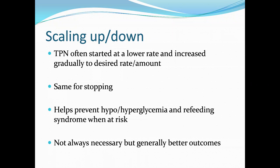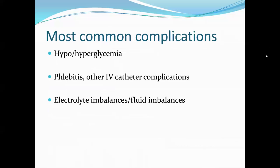The reason is it can help prevent hypo and hyperglycemia. It kind of gets your pancreas used to that marathon versus sprinting dynamic of when to produce insulin. It also helps prevent a really serious complication known as refeeding syndrome for those who are at risk, which we'll get to in a second. It's not always necessary, but generally it gives better outcomes for the patients.